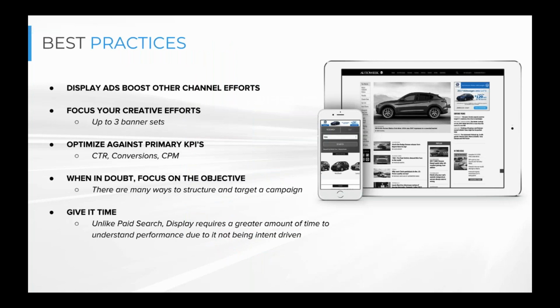So a few best practices and things to remember with display are that display ads boost other channel efforts. We highly recommend that you focus your creative efforts on up to 3 banner sets a month. You should always optimize against primary KPIs. We optimize towards your click-through rate, conversions, and cost per 1,000 views. When in doubt, focus on the objective.